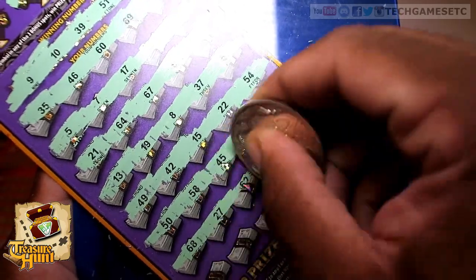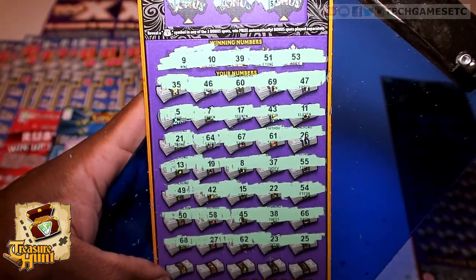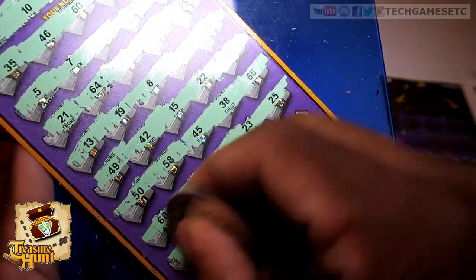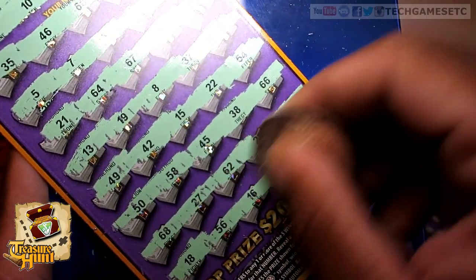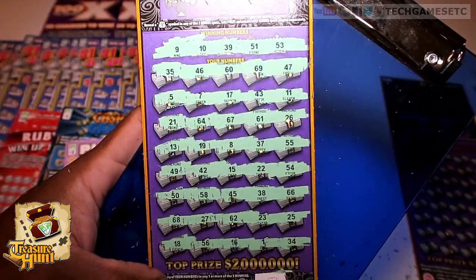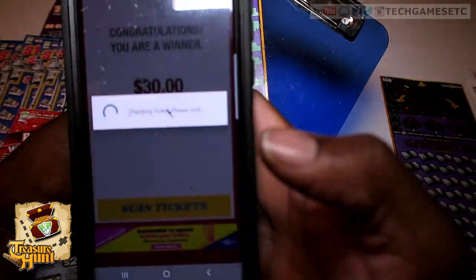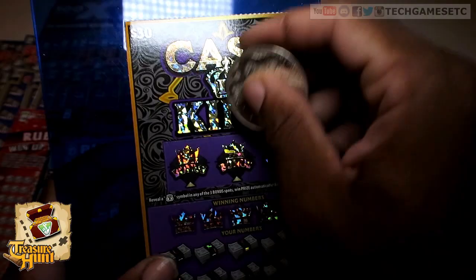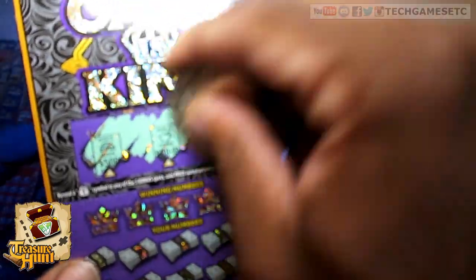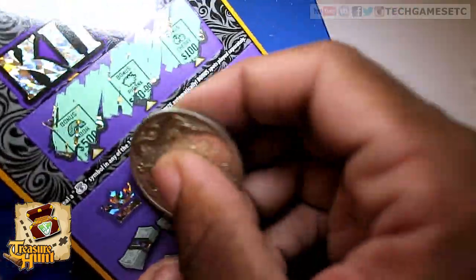Okay, 68, 27, 62, 23, 25. Dang, I won. I got more action on the $10 joints. God. 6, 16, 1, 50, 34. I ain't getting nothing on this. Let's see. Not a winner. All right. We got one more on the Merlin side. Let's go. One more. Ah, that's a cherry. Dang it. All right.